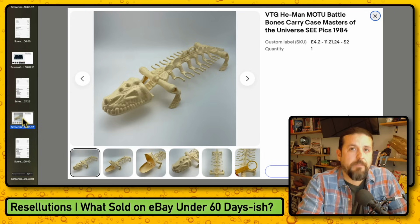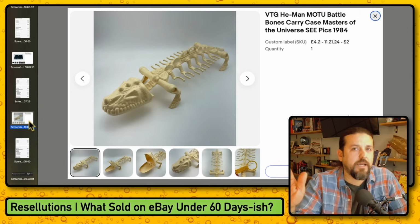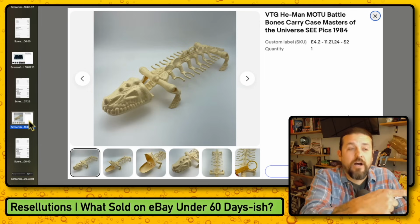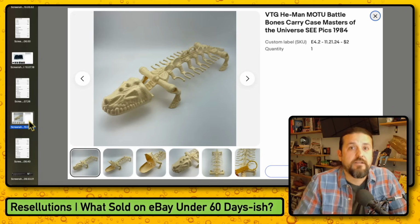Most of the other figurines I bought for $1, and I'm selling them for 10. So it's not a huge profit on the margins, like $3 or $4, but it takes me no time to take the pictures. And it takes me no time to list them because I made one of these listings and then I just copied it and changed the names. That's it. Super simple.